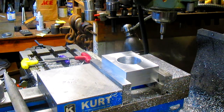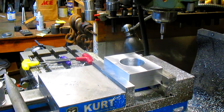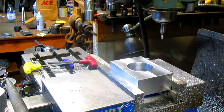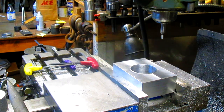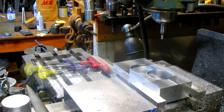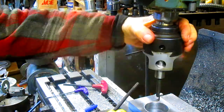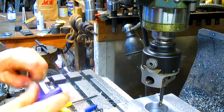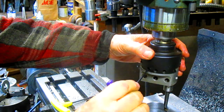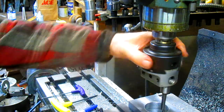4 inches, 251 divided by 2 equals 2 inches, 125 thousandths. Okay, and then the other is 3 inches, so inch and a half. That ought to give us something. Snug the gibs down a little bit. I think we're ready to rip.